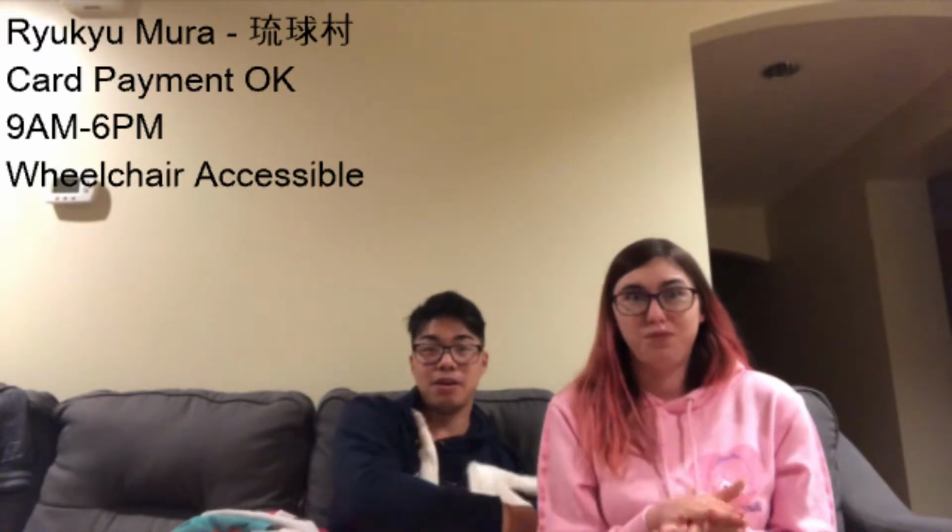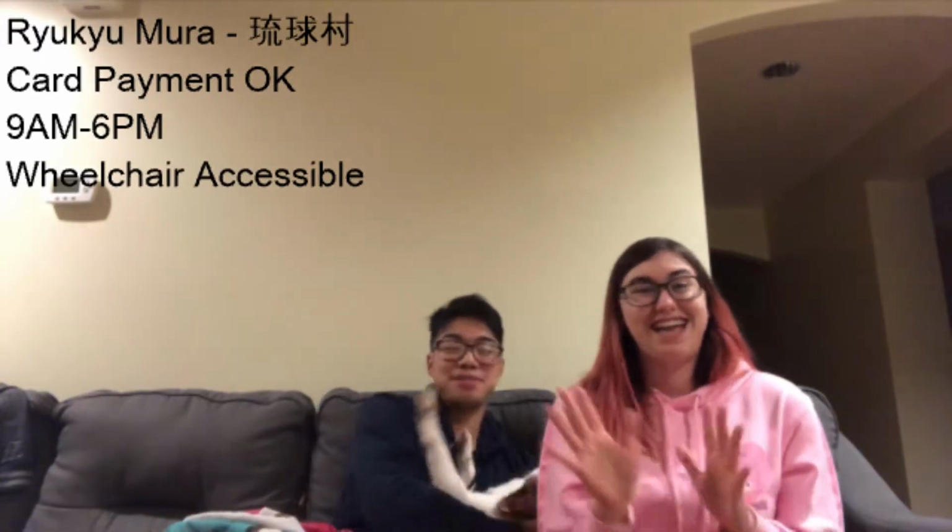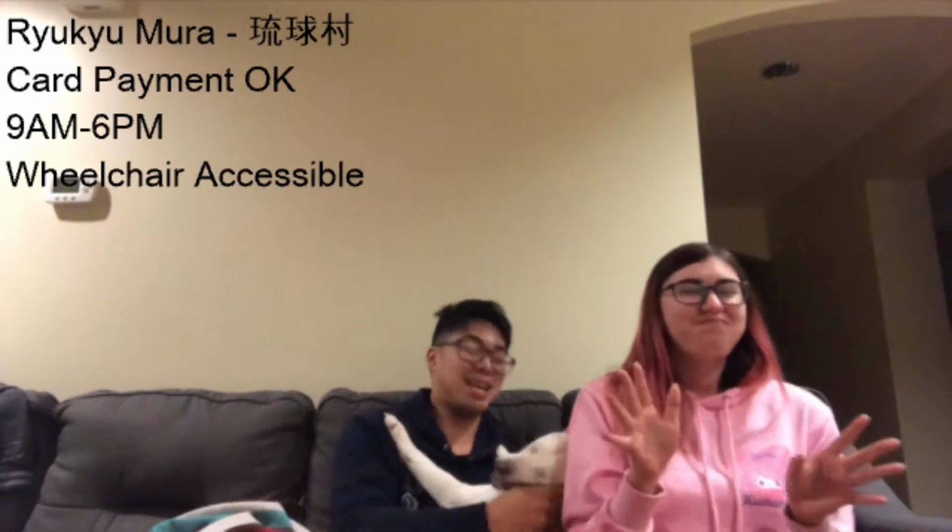Another good place to go is Ryukyu Mura. I can't say that one. That place accepts card. It is a historical event place. Basically, it's an old village in Okinawa, and you go. There's an area where you can learn how to play shamisen, which is like a little banjo kind of instrument.